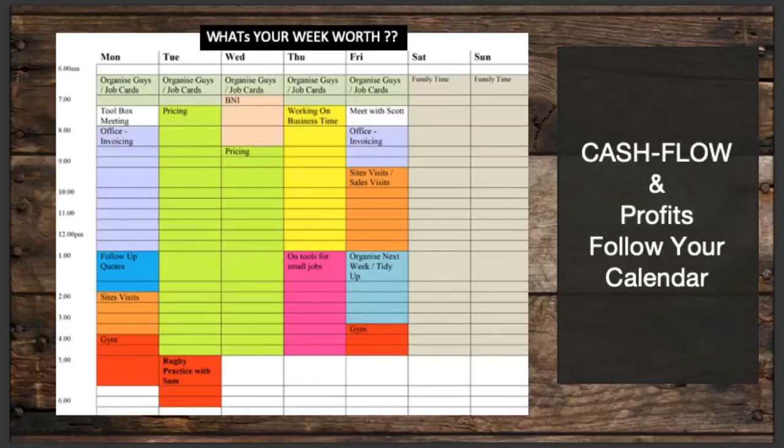The guys aren't constantly interrupting him. People aren't constantly interrupting him. And shockingly, he's gotten more profit and more cash flow, okay? He's actually got $75,000 net profit in the last 3 months from doing this, okay? So again, successful people have habits. They have a calendar, guys, okay?